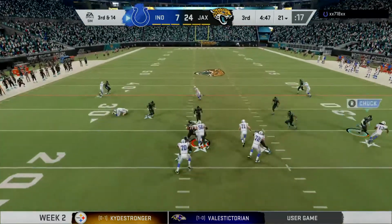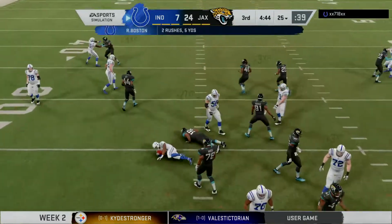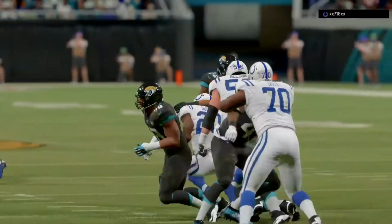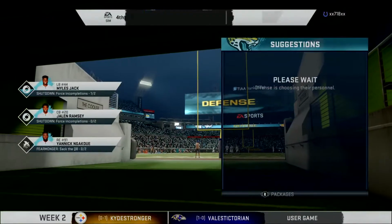They'll run it now out of the gun. And he's not going to sniff the first down here. He's stopped at the 25. Call it a gain of 4, but not enough. The punt team is going to need to be summoned here on 4th down.